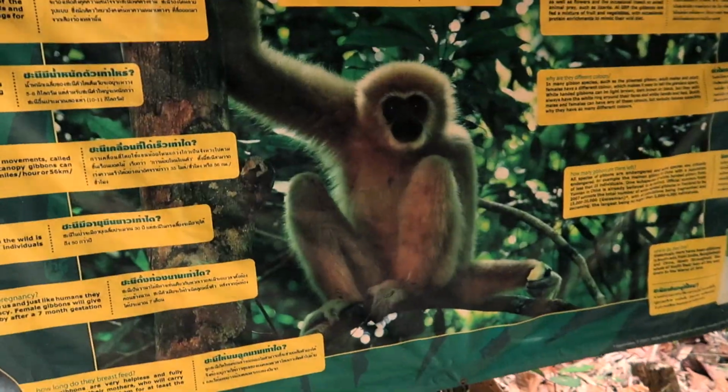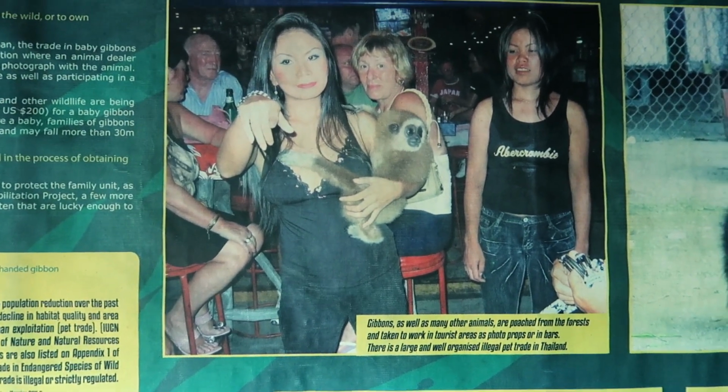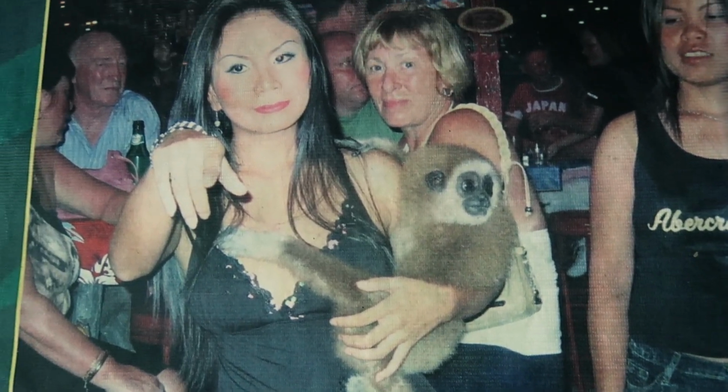And they're really cute. So there we got a gibbon monkey. Let's walk in and see the real deal. What do you say? Let's go. Yeah. This is the thing I was talking about. Young bar girls walking around with the monkeys, offering them to tourists. That little fella is heavily drugged up just to be able to be in that environment.